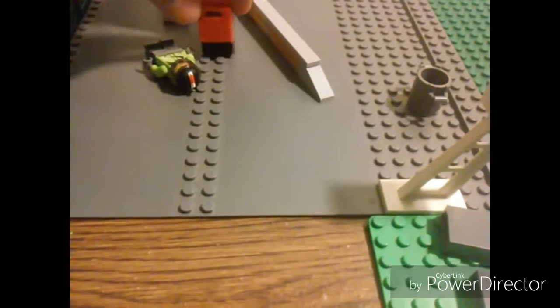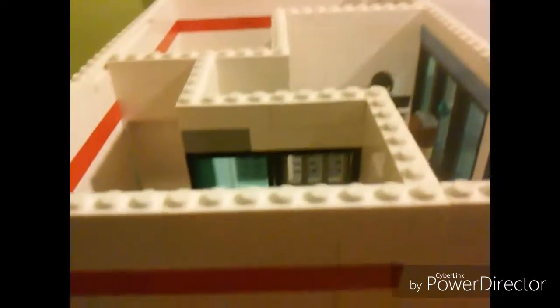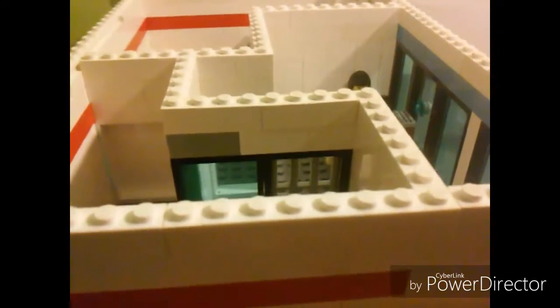It sucks holding the camera in one hand and having the other thing in another. Try not to make this too lengthy. That actually ain't a bad idea right there, just stuff it right there with the recycling bin on the other side. But yeah, I want to try to put a little roof over this area right here. Got your red line across. Gonna probably fix those windows as well.